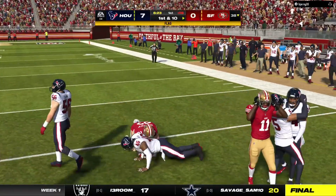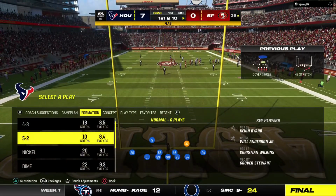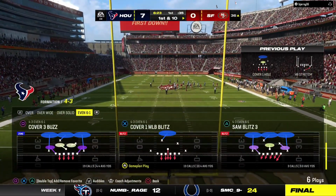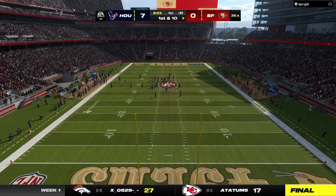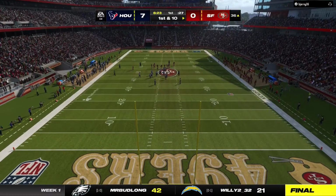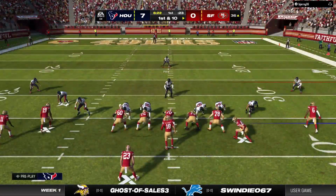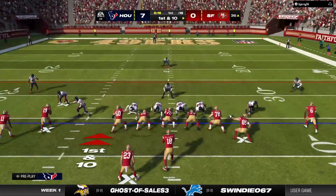And getting this just shy of midfield, they'll spot it at the 49. So the hand got inside the face mask that time. Looked like a pretty easy call. And it was, and we saw this in their loss last week. Penalties at inopportune times that led to their demise. And now it's 1st and 10. A big mistake, especially when you factor in the personal foul yardage.